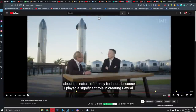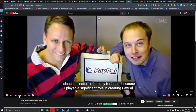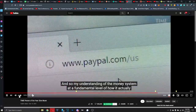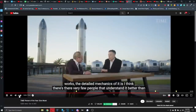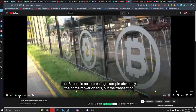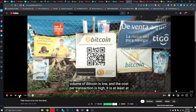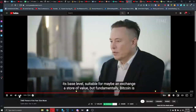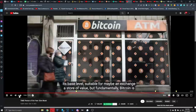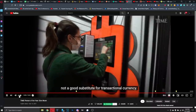And this is Elon Musk, and he kind of speaks about Bitcoin's use case. I thought about the nature of money for hours, because I played a significant role in creating PayPal. Right. And so my understanding of the money system at a fundamental level of how it actually works, the detailed mechanics of it, is I think there are very few people that understand it better than me. Bitcoin is an interesting example, obviously the prime mover on this. But the transaction volume of Bitcoin is low, and the cost per transaction is high. It is, at least at its base level, suitable for maybe an exchange, a store of value. But fundamentally, Bitcoin is not a good substitute for transactional currency. Right.